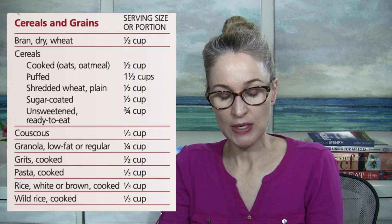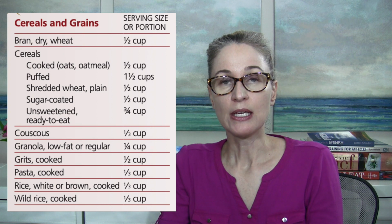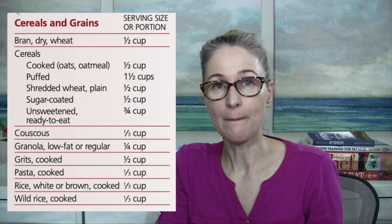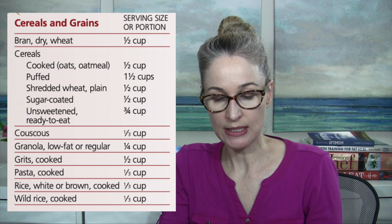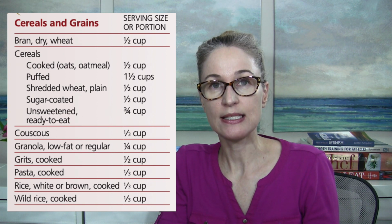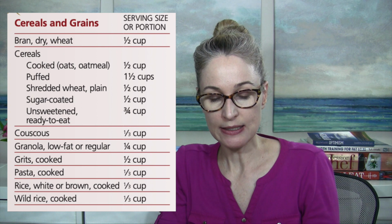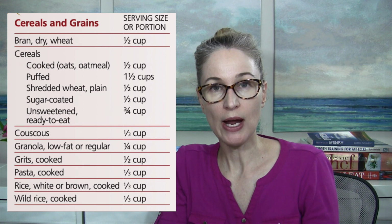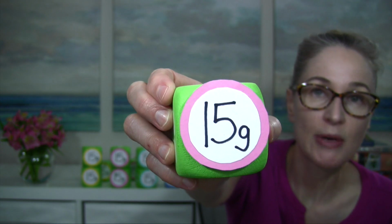Also in that section we have pasta and we have rice. Can you eat pasta and rice? Of course you can, but it's the right amount that you want to eat. So what's the quantity that you see listed there? A 1/3 cup, and it is cooked. Pasta cooked, a 1/3 cup; rice, white or brown, cooked, a 1/3 cup. So every 1/3 cup that you measure out gives your body about 15 grams of carbohydrates.